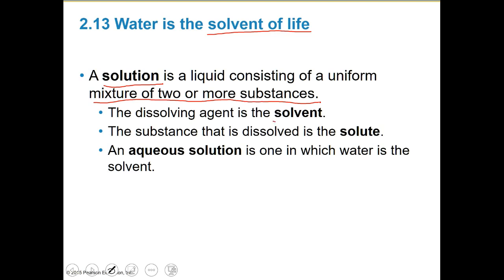So the dissolving agent is the solvent. The substance that is dissolved is the solute. No fancy trick for this one. I just think when it's in the larger quantity, which is usually water, it has more letters. So 7 letters here, 6 here. The larger amount, the thing that's doing the dissolving, is the solvent. That's the best I got. If you've got better, please share.